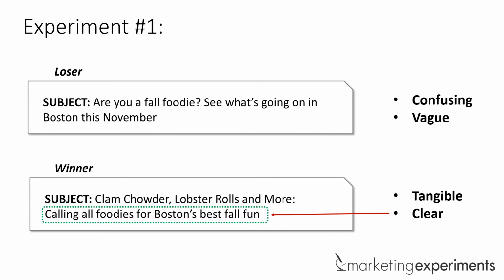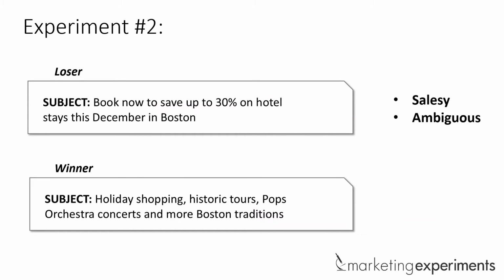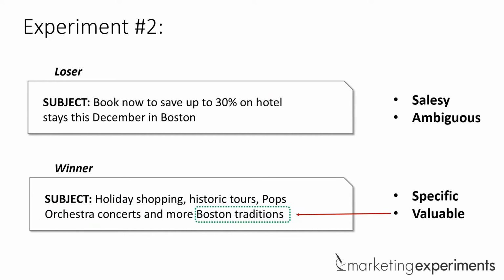Right. And that's what we showed on the next slide, right? So even incentive works. Don't get me wrong, even if it's salesy and ambiguous. But in this case, what we've discovered is that specificity tied to the value proposition is really the key in this case.